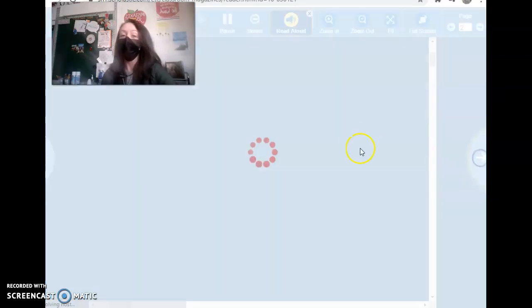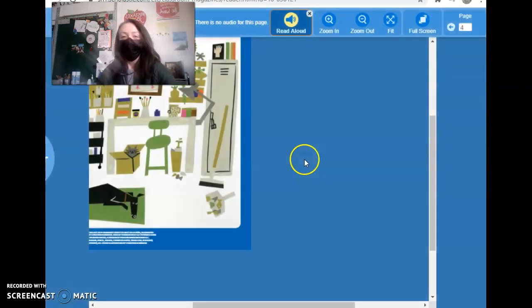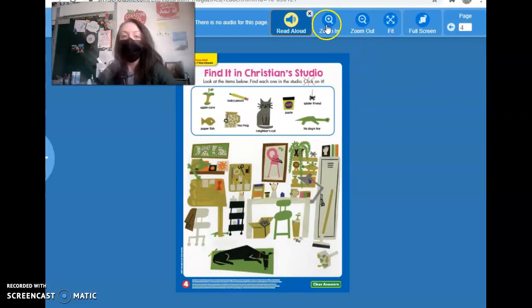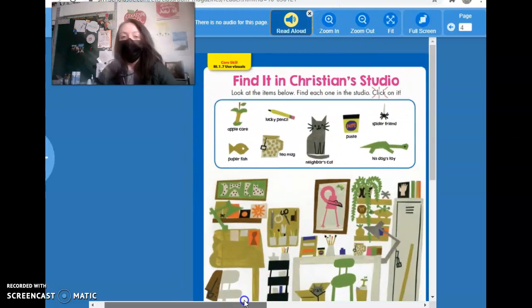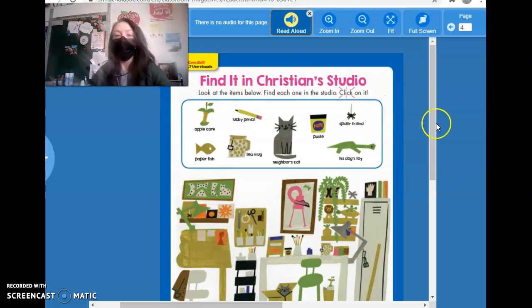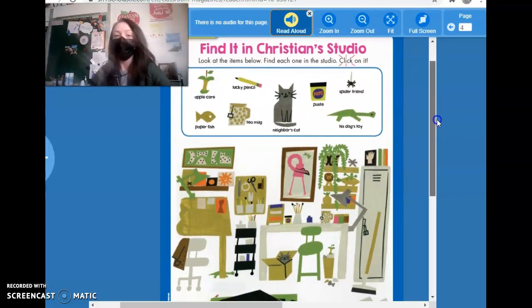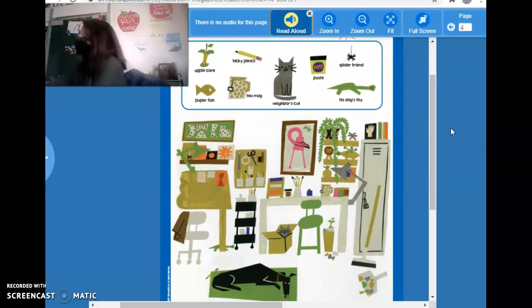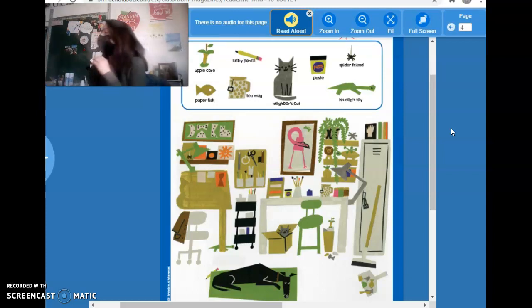All right, let's look at the back. Let me zoom out. On the back it says, find it in Christian's studio. Look at the items below, find each one in the studio, and click on it. Let me pick some sticks, and we'll have some of you come up and click on the items that you see. Let's start with number six, Owen. Come on up, and you can click on an item you see.